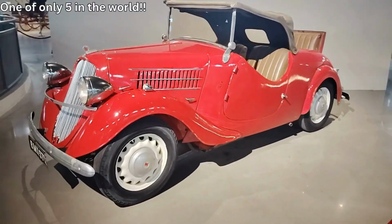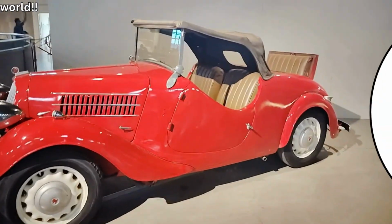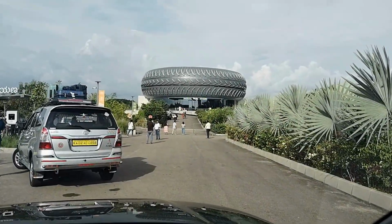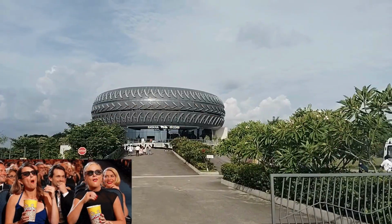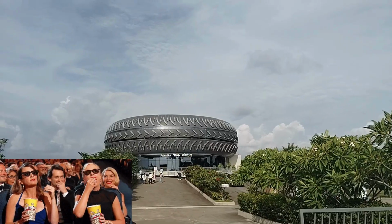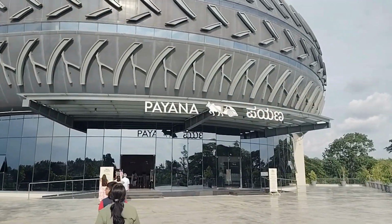Only 5 of these cars are known to exist in the world today. Food Travel and TIY takes you to the Payana Car Museum in Mysore, India. We will go through all of the cars at this museum, so sit back and relax and don't forget your popcorn. When we enter the museum, we see it is modeled in the form of a large tire.